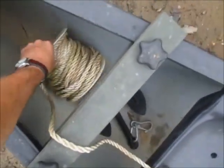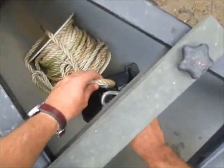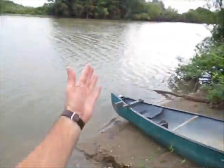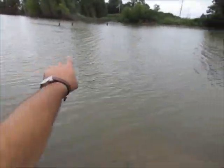I will tell you, it's in the Boot Heel, Missouri, and it is literally in the middle of cotton fields, is all that's around here. And I already have a really good feeling about it. I can tell by looking at it. It's got cypress trees, it's got weeping willows, it's got sticks and stumps just everywhere. Like I said, it's 2.5 miles long and has a railroad trestle that crosses it. So that will have some piers that we can fish.